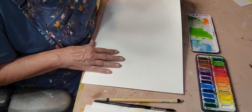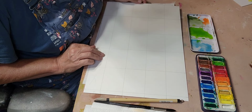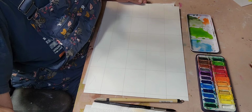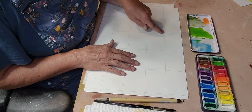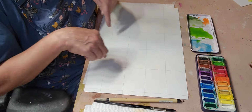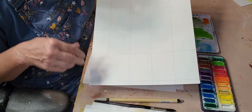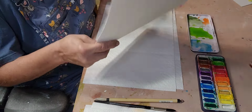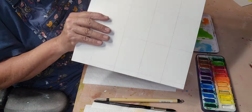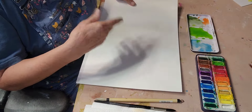So then on the back, this is the smooth side, I just got a ruler and measured out 3.5 by 2.5. I marked everything and drew the grid so that when I'm done painting, I can turn it over and cut it out from the back.